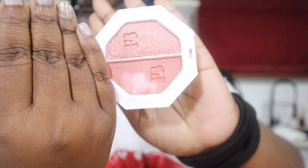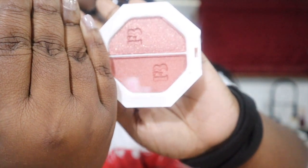Okay, the last 2 things I picked up were some Fenty Beauty items. One was the Kilowatt Freestyle Highlighter Duo in the shades Ginger Binge and Moscow Mule. So, of course, I love Fenty Beauty. Beautiful packaging. I'm just gonna open it up and show y'all the colors. Look at that. So pretty. And it's a highlighter blush duo. So I picked that up.